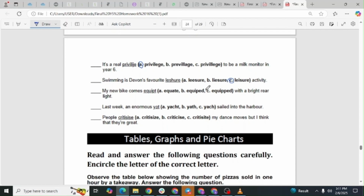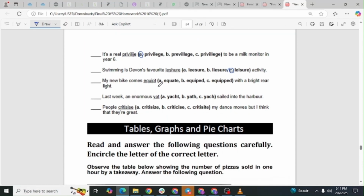Question 6. My new bike comes equipped with a bright rear light. The correct answer is C. Equipped. Explanation. The correct spelling is equipped, spelled E-Q-U-I-P-P-E-D. The other options are incorrect.